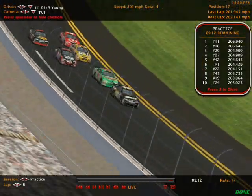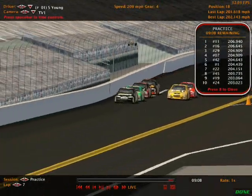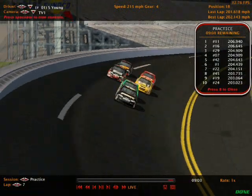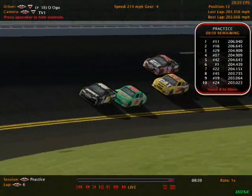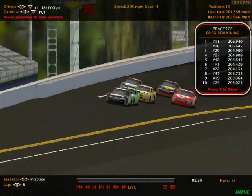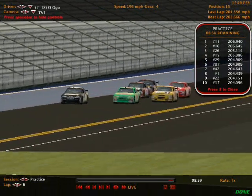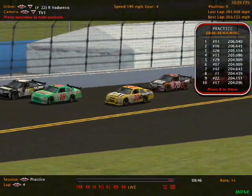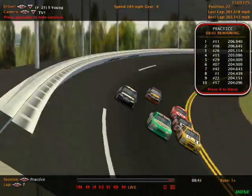There's another car out of the Chip Ganassi stables, the Earnhardt Ganassi stables, I should say. DEI, actually, but Sam Young there in the 01, currently 18th fastest on the racetrack. Right behind him, you got Olga Ogo in the 18. We got both the Joe Gibbs Racing cars doing very well right now. Olga Ogo is actually running 16th fastest at this point. Right behind her is the 22, that's Rohit Vedaravu. Currently 9th fastest on the racetrack is Rohit.